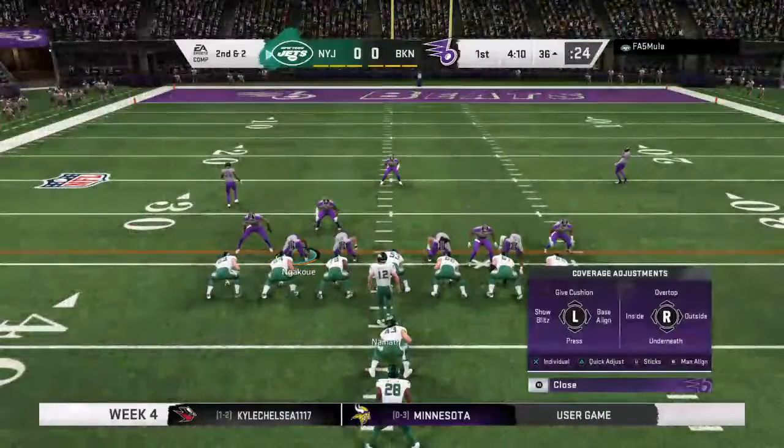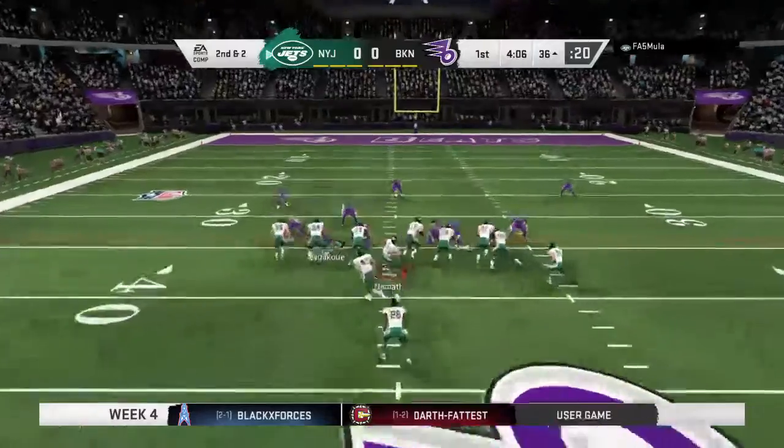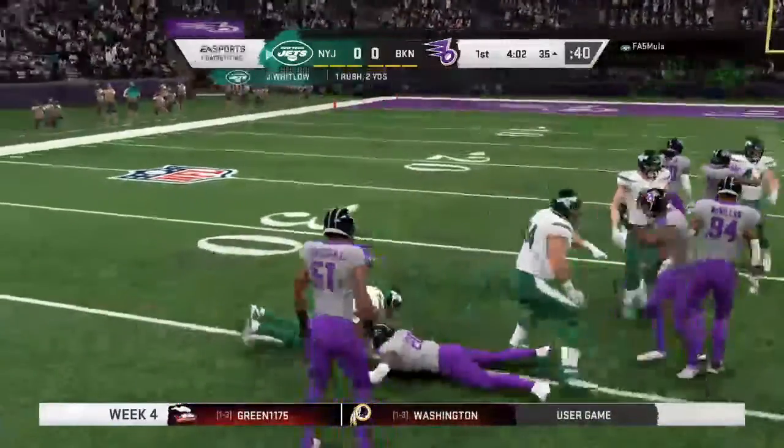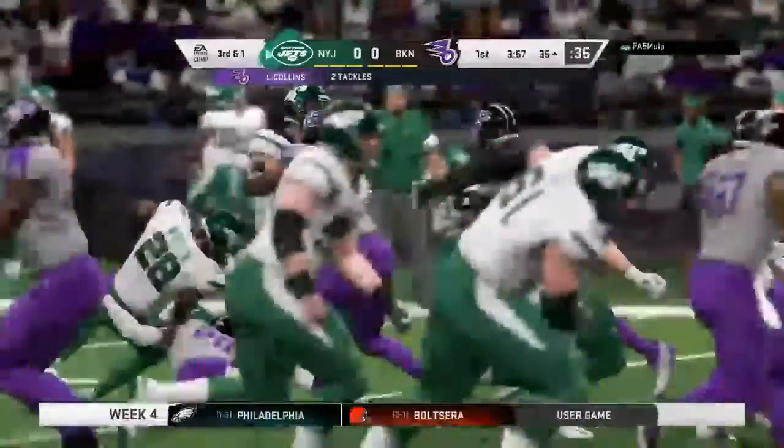Here we go. 60 outlaw. Let's see what you got. Going to give this time to the tailback. And this won't be enough to pick up the first. A gain of 2, 3rd and 1.